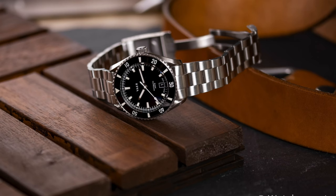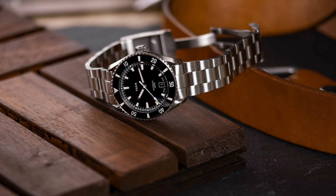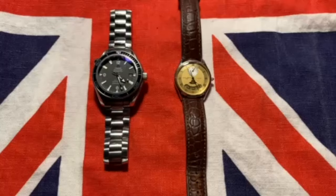Growing up, I really liked James Bond, and then I remember seeing Dr. No for the first time, and I really liked the watch that I saw. So I ended up finding this micro brand, Vaer Watches, and I think it was about $400, but an affordable dive watch. It looked just like Sean Connery's first watch, so I really enjoy it.